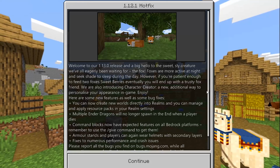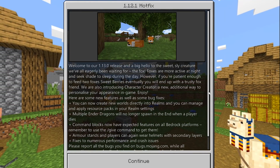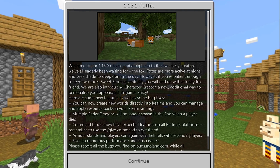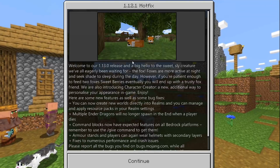This time it's loaded. And the first thing I want to point out, although this isn't really a bug, it's just a bit of an issue that they really shouldn't have let through. We've got all of this information about the new 1.13 update, but look at the top, 1.12.1 hotfix. Who forgot to do that? They did the picture, they did the text. Who forgot that? Come on, guys, that's a simple one.